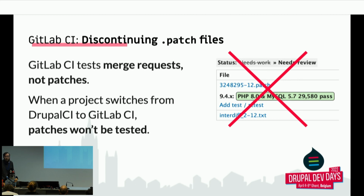GitLab CI is available for a few projects right now, and probably a couple more rounds of projects could opt in to have GitLab CI available. Once we know it's in a good spot, once we know it's as easy as it can be for someone with a module to set up their GitLab CI YAML file, we'll just turn it on for all projects. We don't need to have a big transition period.